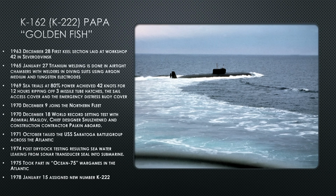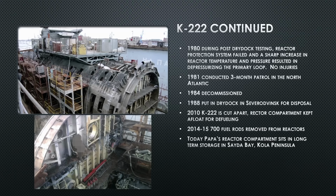In 1978, January 15th, she's assigned the new number K-222. And that's what she's known as today. All right, K-222. In 1980, during post-dry dock testing, the reactor protection system failed.